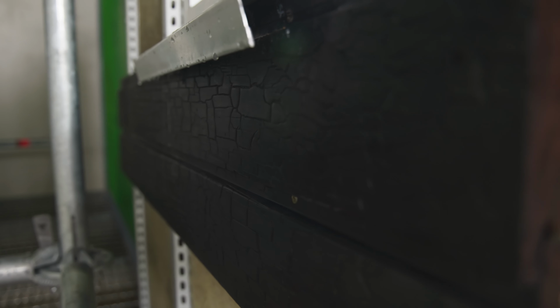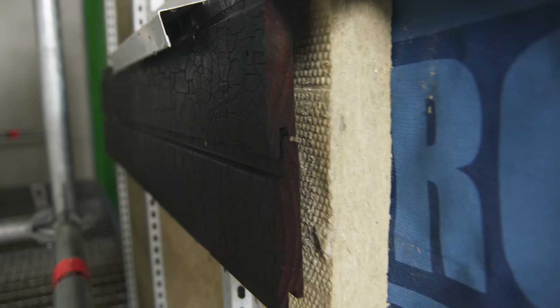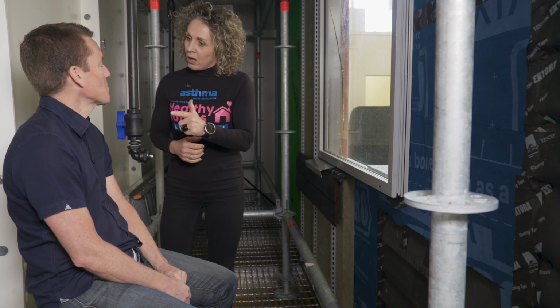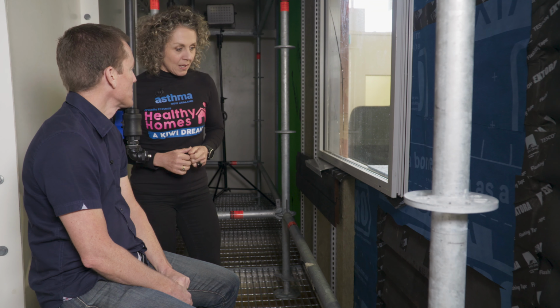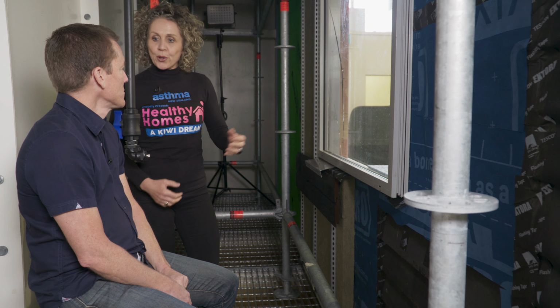So there are long screws that go through the batten and connect into the framing of the building, and then you're hanging the new cladding on the outside of that. Before I engage your services, because you're pretty convincing, how do we know that what you're saying works?